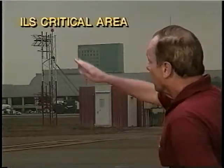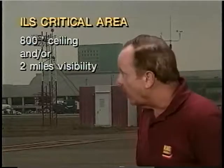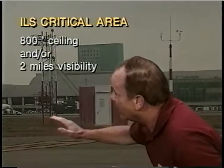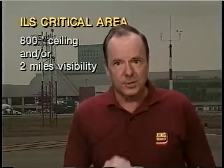At some runways, just the presence of an airplane near the approach end of the runway can interfere with the localizer and glide slope signals, or that airplane could intrude on the airspace for the approach. So in those cases, they have established what is called an ILS critical area. When the weather is less than 800-foot ceiling and or 2 miles visibility, a taxiing aircraft is not allowed into the ILS critical area without ATC authorization.